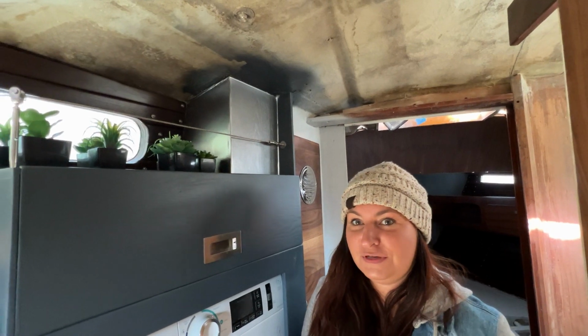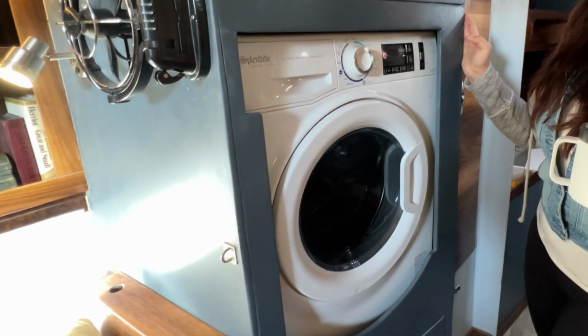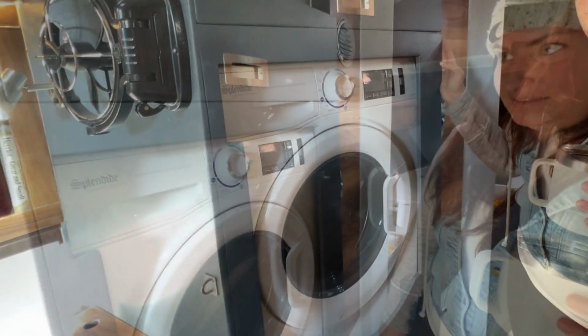Yeah, it's very unique. Let's talk about the elephant in the room. Yeah, this is quite a nice luxury aboard. All right, what else we got?